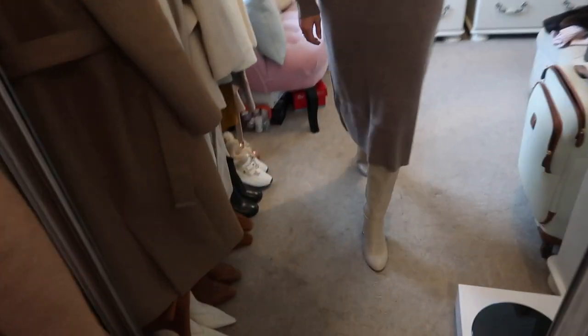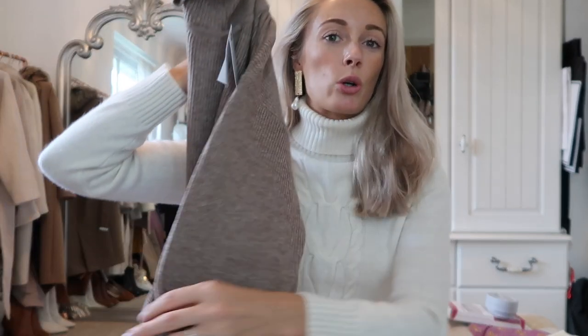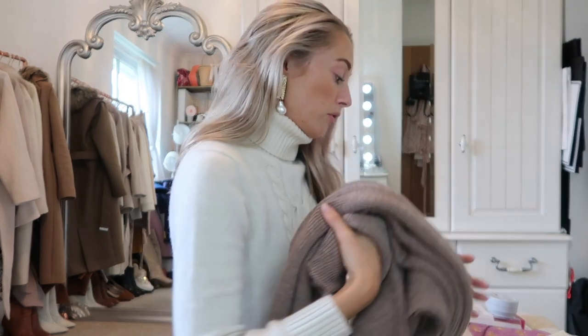I find jumper dresses just super cozy, super comfortable. If you're going out for a Sunday roast or you're going to the pub or just going to be hanging out with your family, then jumper dresses are such a nice comfortable thing to wear, and you can also dress them up with some nice gold jewelry as well. So big fan of jumper dresses.